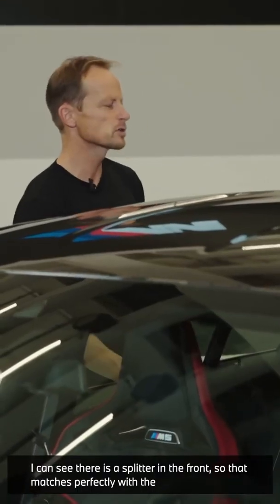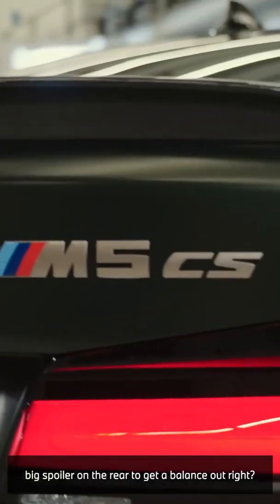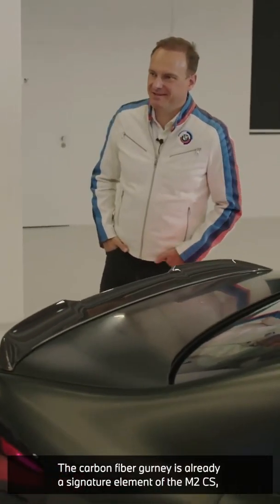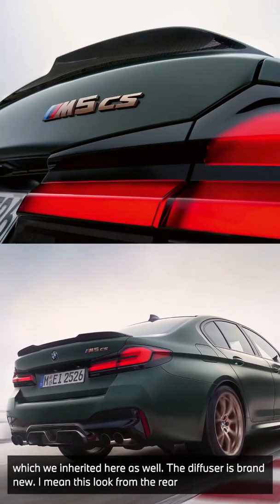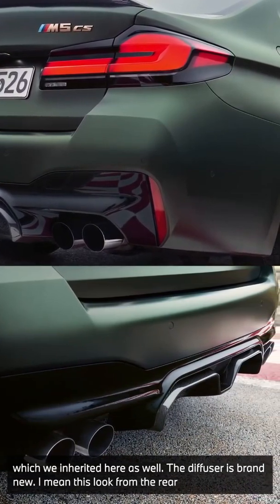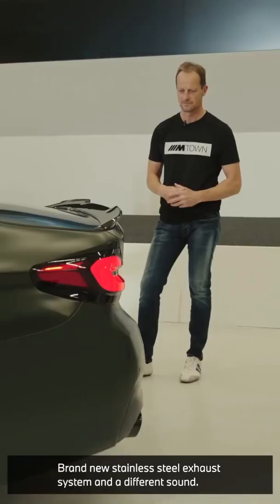I could see there's a splitter in the front, so that matches perfectly with the big spoiler on the rear to get a balance out, right? The carbon fiber gurney is already a signature element of the M2 CS, and we inherited it here as well. Then the diffuser is brand new. I mean, this look from the rear is massive, out of this world, isn't it? It's out of this brand world.